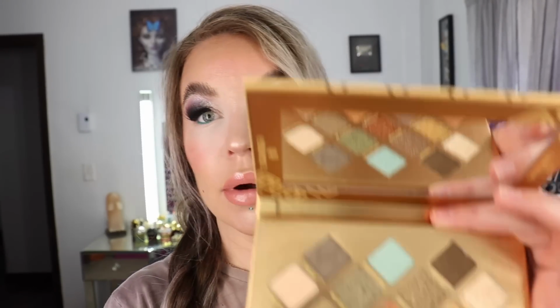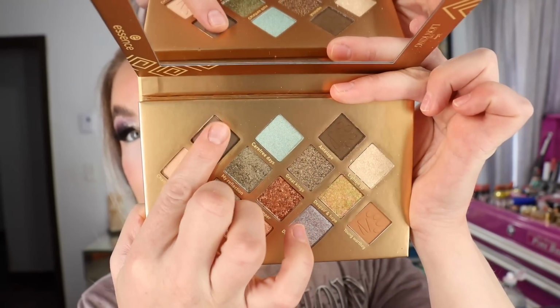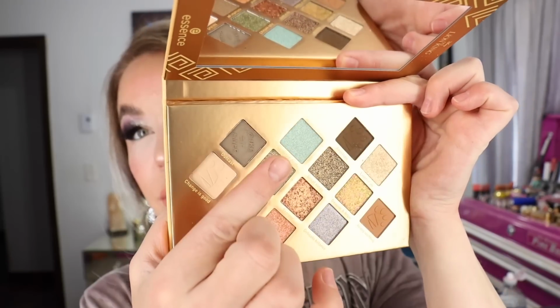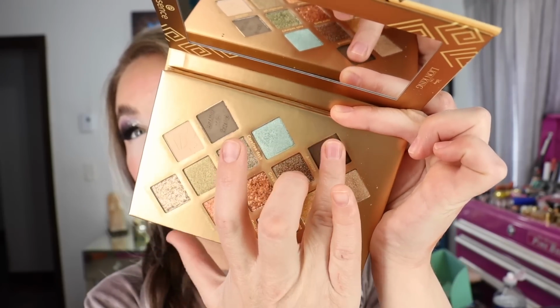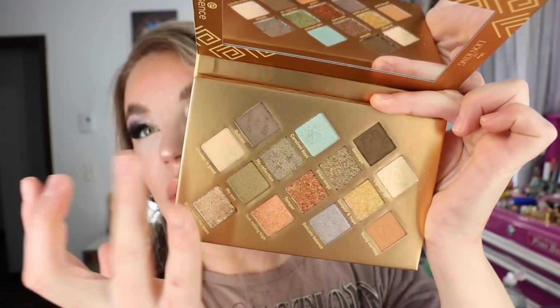And I was able to get a really pretty look out of this palette. The mattes are quite pigmented and soft, and they blend really well. The shimmers have quite a bit of binder in them, so you do have to really wiggle a stiffer flat shader in there to pick up that product and get it on. But it's got a really pretty sheen to it. You just kind of have to work with that formula a little bit. So let me go ahead and give you guys some swatches. There was some cute embossing in some of the pans in here too. I think the eyeshadow palettes are still available on Ulta.